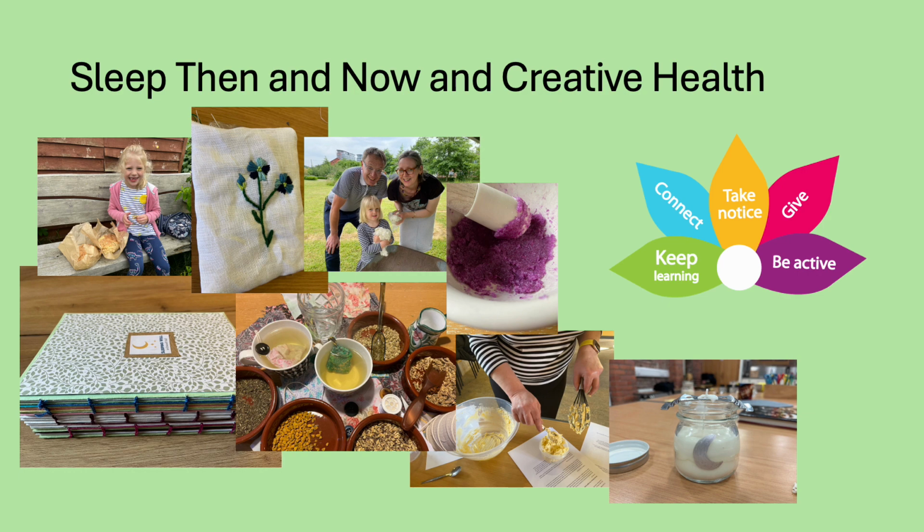This brings us on to how we believe our work can fit nicely alongside the 5 ways to well-being. Together with our workshop participants, we're learning new things, connecting with others, taking notice of the natural world around us and the effect it has on us, and often getting outside into nature through our use of the gardens at Ordsall. Lots of things we make are taken home by participants to give to others, and our programme also involves content for Ordsall staff and volunteers.